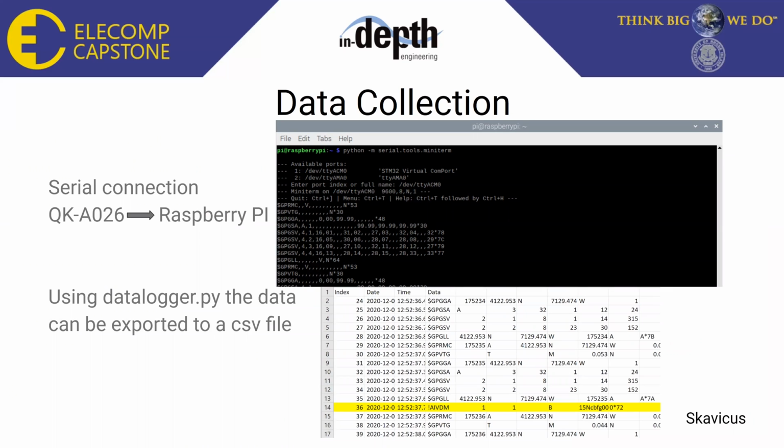So from the AIS receiver to the Raspberry Pi, we can open up a serial connection to view the raw data coming in. And using a separate parser, in our case, we use a program called Data Logger. It can take this data and export it to a CSV file that's in a much nicer format than the raw data.